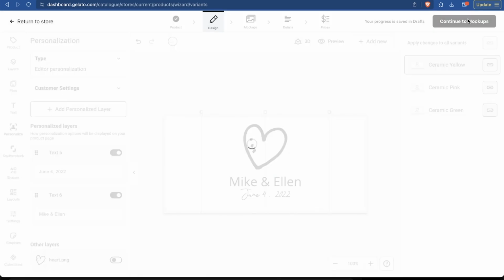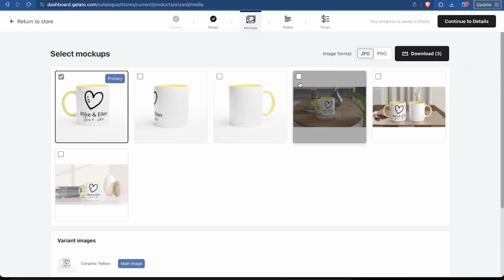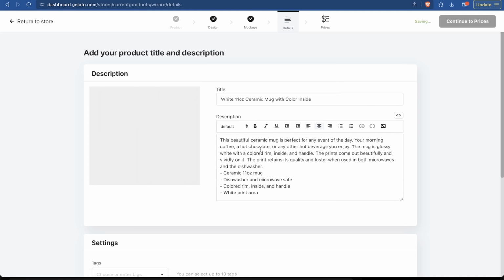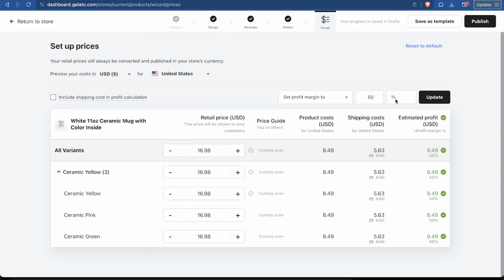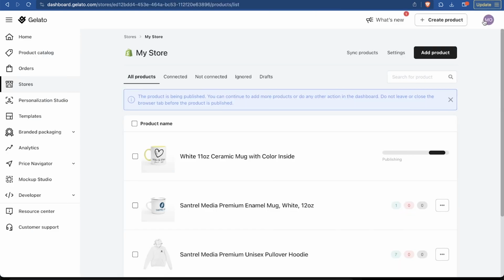So let's continue to mockups. All right, so we're going to keep this one. Maybe we like that one as well. And maybe that one as well. So we got some mockups here. We can continue to details. Of course, you guys know how to edit all these details. Let's continue to prices. And these prices, okay, set to maybe 60% profit. We'll update this. And this is really cool because it's not a massive cost to have it customizable for the end user. Really a cool feature in my opinion that a lot of people aren't doing just yet.